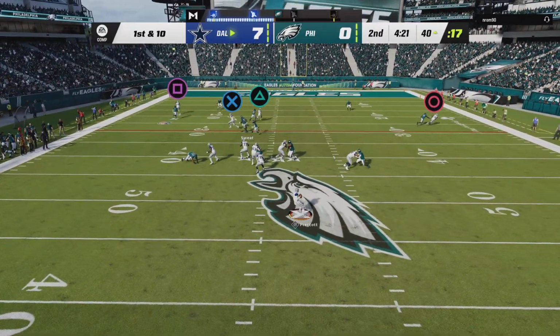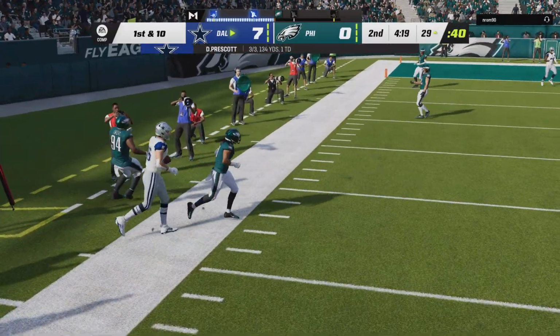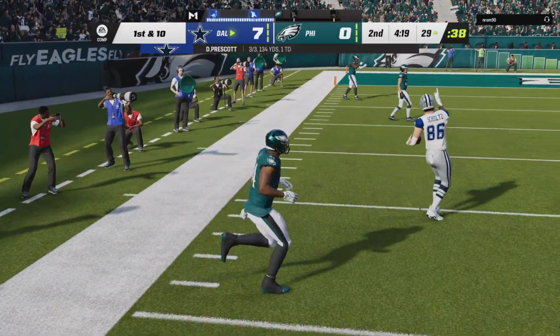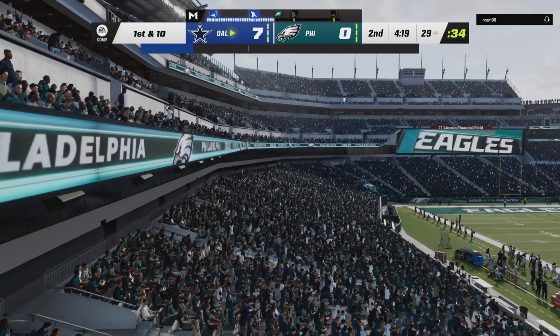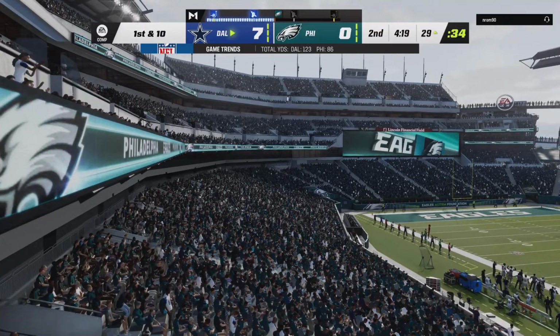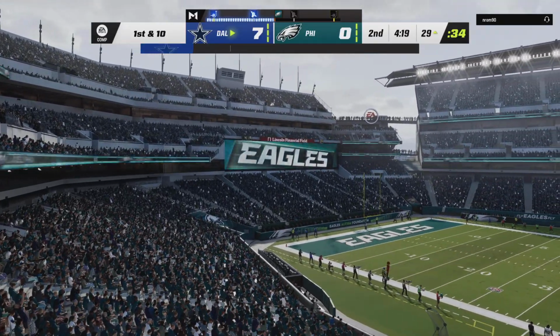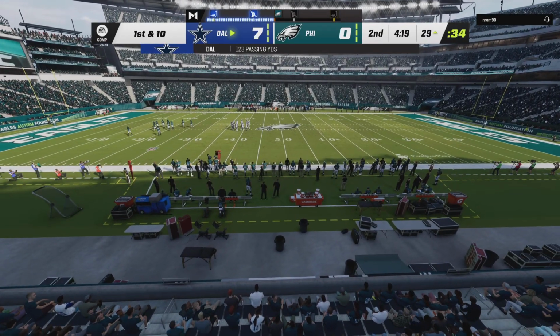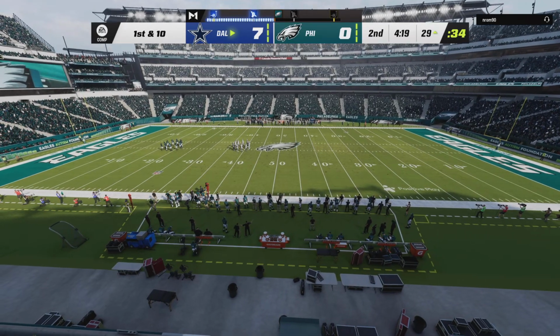Here's Prescott. Toward the sideline, and look at that catch. Dragging the toes, and that's going to be a 1st down. Well done. It's a gain of 11 yards that time, and it produces a new set of downs. So much goes into a successful play, doesn't it? How about that play action there, freezing the defense just enough to bring the tight end free downfield for the completion.